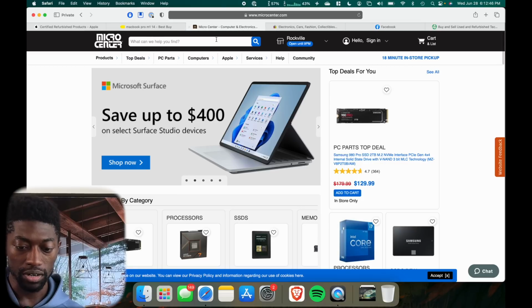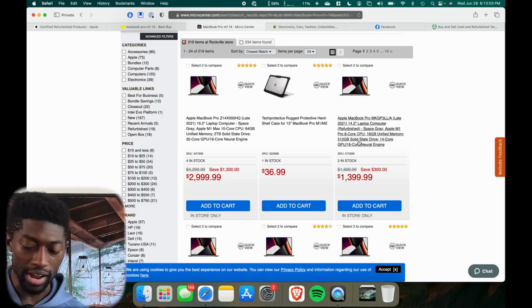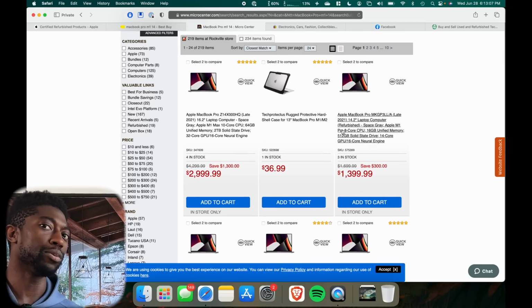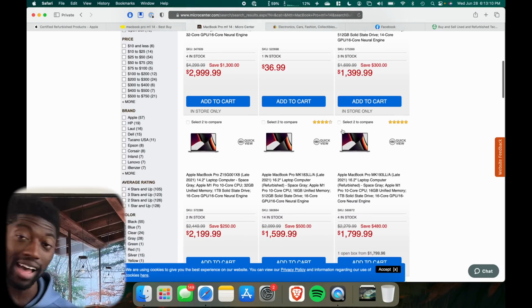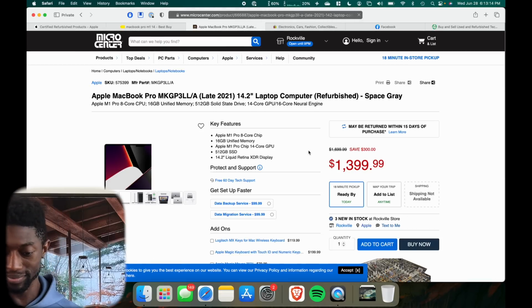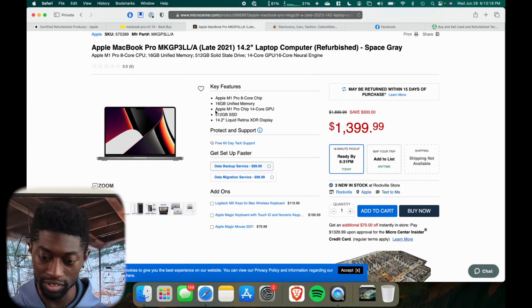I also have Micro Center. I'm nearby a Micro Center, and Micro Center has pretty good deals. So I'm going to do M1 Pro, M1 14-inch. You'll see here at Micro Center, $1,399. This is actually cheaper than both Apple and Best Buy. So if you have access to a Micro Center, I would also recommend looking there. But do keep in mind they only have 3 in stock because these things are flying off the shelves.